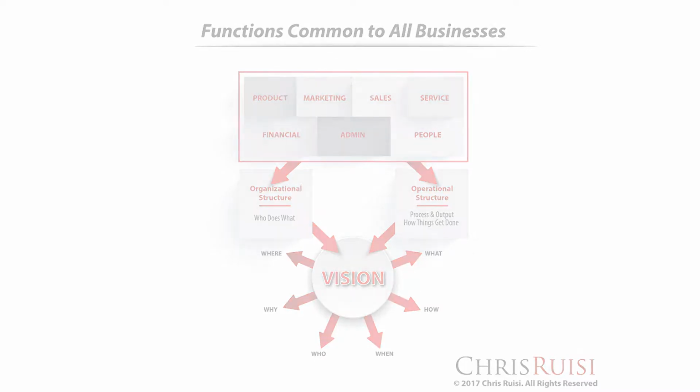And if you can find one that doesn't, let me know. I'll send you an American Express $50 gift certificate. Now wait a minute, I want to protect myself here. I'm going to limit it to no more than 3. I'm willing to go out for $150, but I'm just so confident that you will not find a business that doesn't have product, marketing, sales, service, financial, administrative, and people.